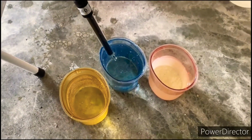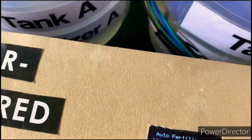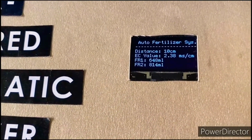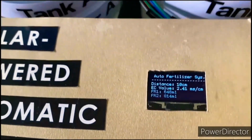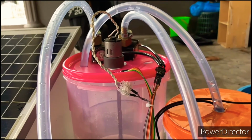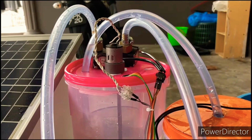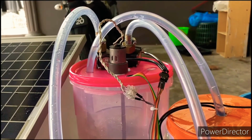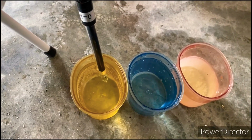Now is for the second condition. This is the EC value for the second condition, which is the standard EC value. Now I'll turn on the supply for the load. Notice that there is no operation of any water pump because the EC value is already at the reference value of EC. Now is for solution 3.